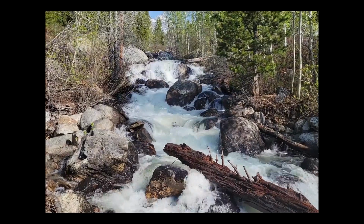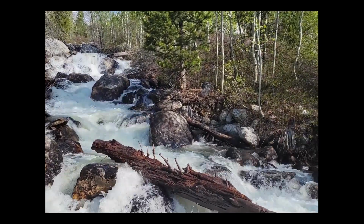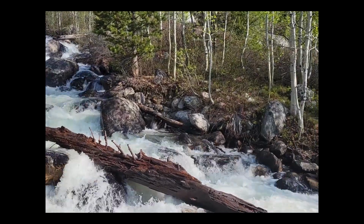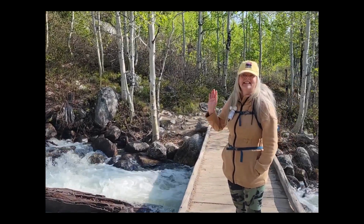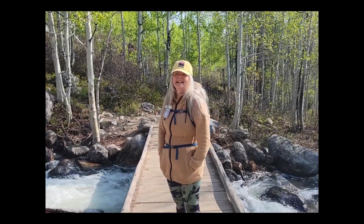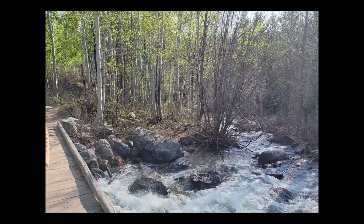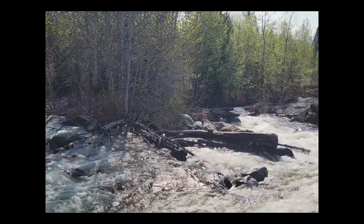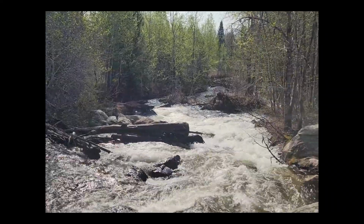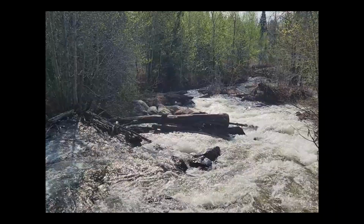So we're doing Taggart Lake Trail, and not even a mile into the hike, we get this beautiful cascading waterfall. There's Angel. Having fun, Angel? So glad we came to the Tetons.